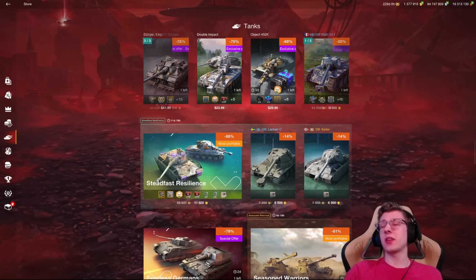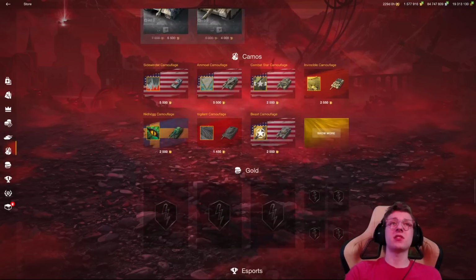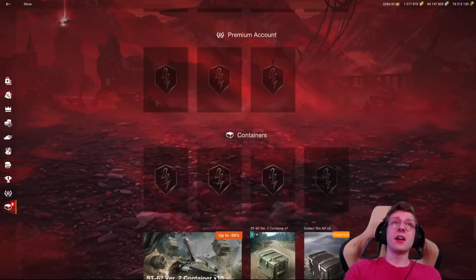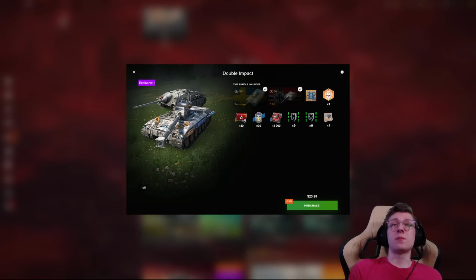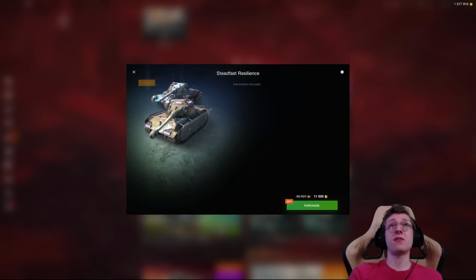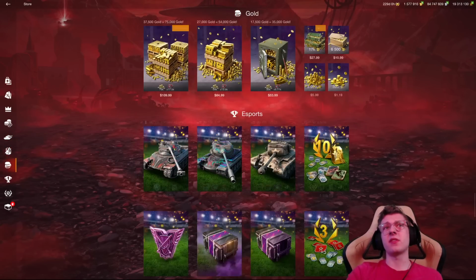We are going to start off with the lowest tier vehicle, so we're going to do the E25 and Tornvagn bundle. Now there's no way to get your hands on this bundle apart from spending real money. It's a little unfortunate, and honestly because of that I'm saying it's an instant L. I personally don't think it's worth your money to spend $24 on this bundle when you can get gold and, for example, get something like the Steadfast Resilience for 11,500. I don't know how much 11,500 gold is.